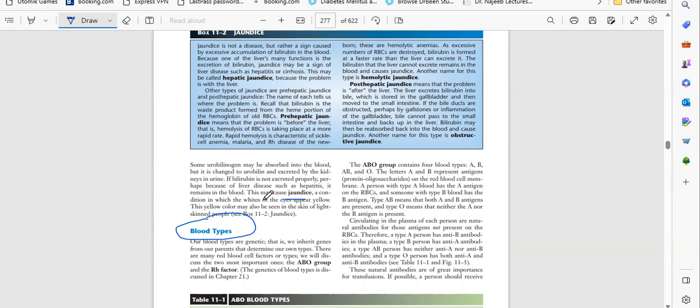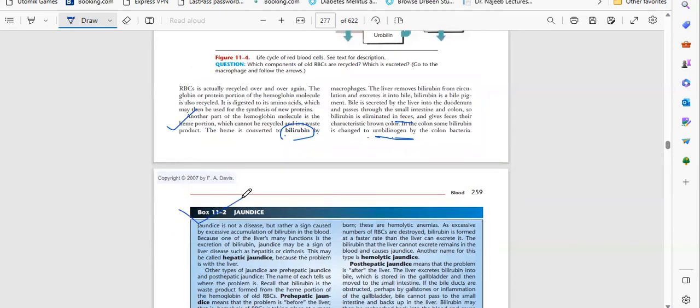So in that case, what will happen? The eyes will appear yellow, and the skin is also yellow in color. We will talk about jaundice in detail in the box.